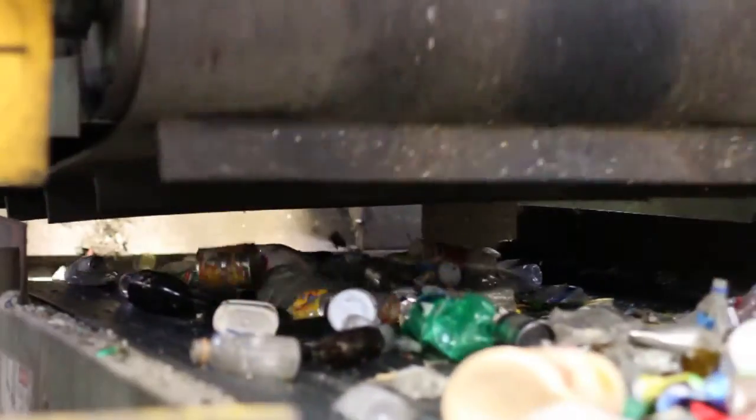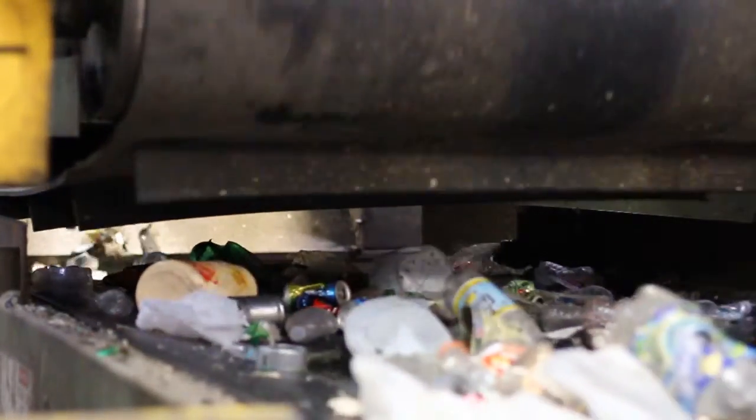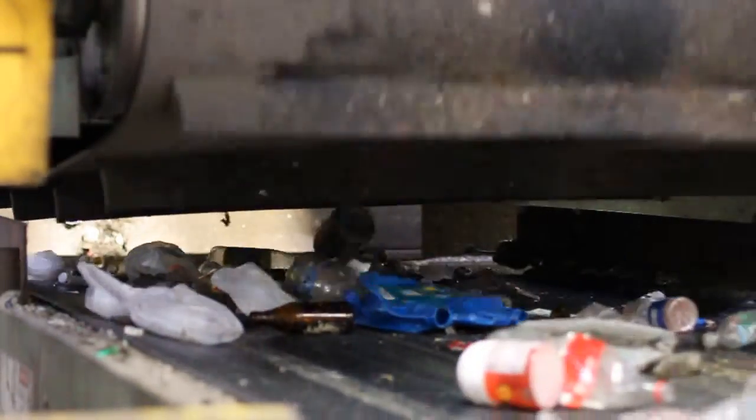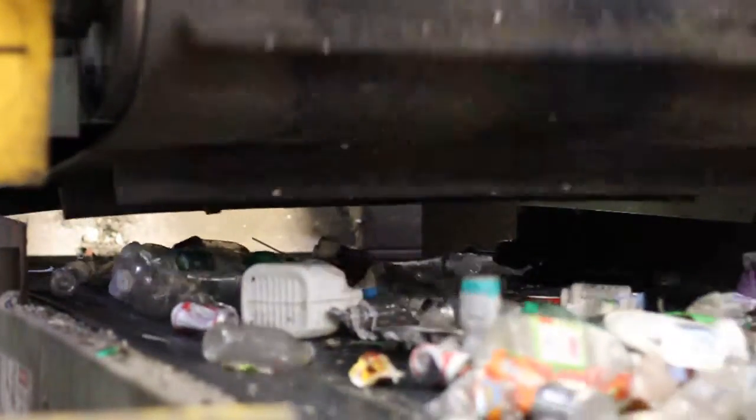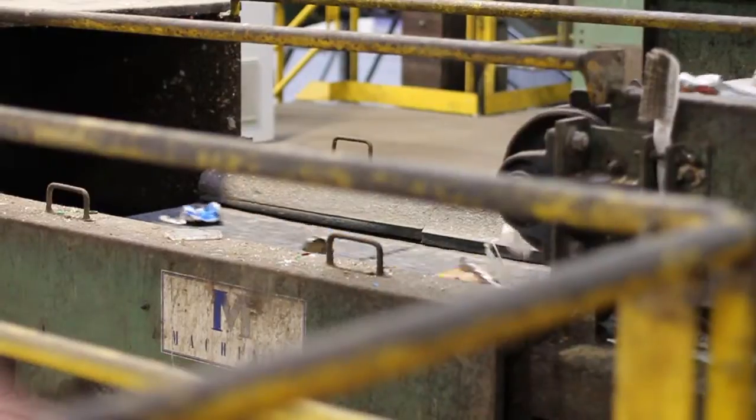We use a combination of mechanical and manual sorting here. By mechanical, I mean we use things like magnets. For example, we'll use an electromagnet, and that can pull out all the tin and steel from the mixed materials. We'll use an eddy current, which aluminum will react to, so we can separate out all the aluminum that way. We'll use a glass crusher to crush up the glass and sift it out of the stream. And then we'll use manual sorting as well.